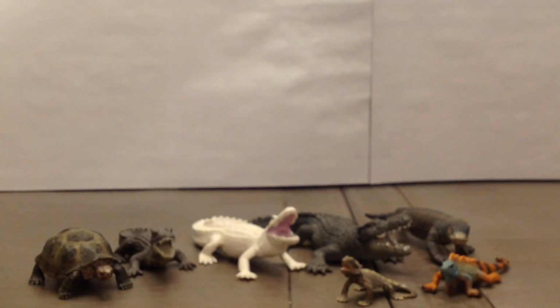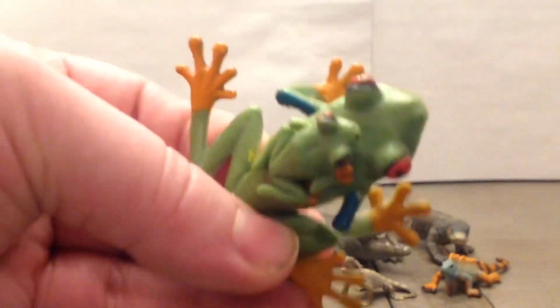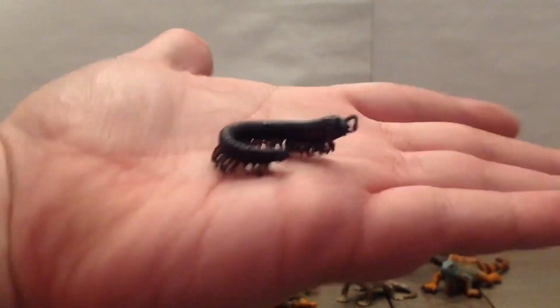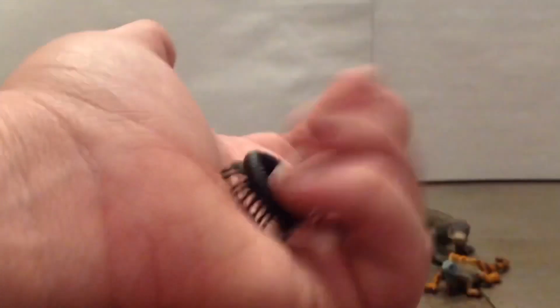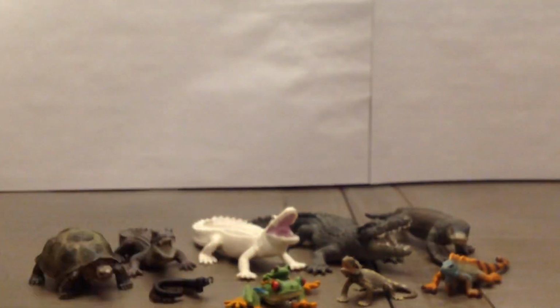Now for amphibians, we have the Safari LTD Red-Eyed Tree Frog with baby. Very cool. And last but not least, we have an insect, which is the Schleich Millipede? Centipede? I don't know what it is, but it's an insect. Really creepy one, too. Alright, so that wraps up the wildlife portion of the Schleich collection. Now let's move on to the marine life.